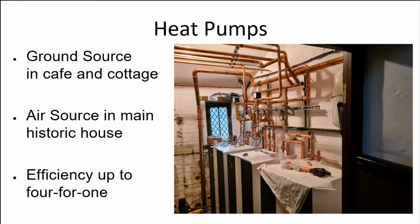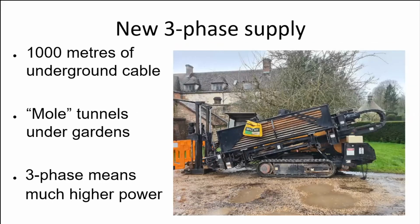Now, in order to make all this happen, we had to upgrade the power supply, from a single phase to a 3-phase, which I suppose in layman's terms means we just had to make the power supply more powerful. And in order to do that, we needed to put in lots and lots of extra cables. And of course, you can't just do that in a wonderful Grade 1 listed garden that was all laid out by Inigo Thomas in response to the request of Alfred Carte de la Fontaine in the 1890s.